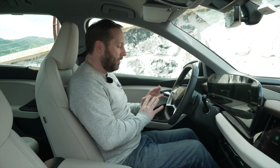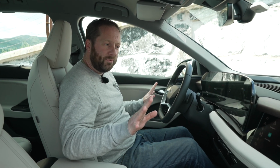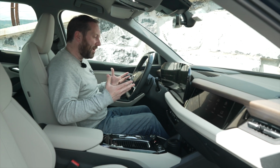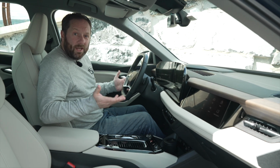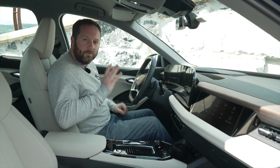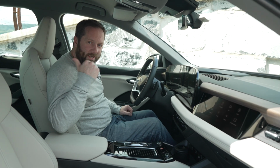But overall, the whole layout here in the front, it's very impressive. It looks good, it looks modern, it looks fresh. It's an Audi, and Audi have gotten back to doing great interiors again. Now, this is also a family car, so let's check out the back seats.